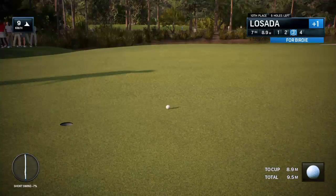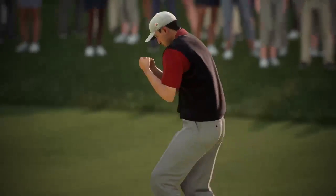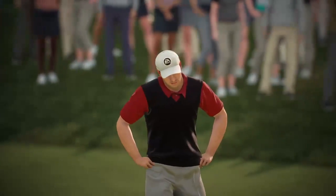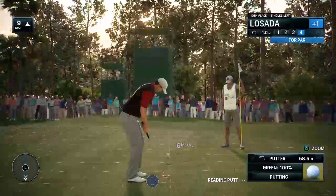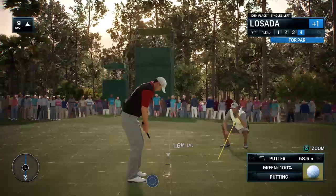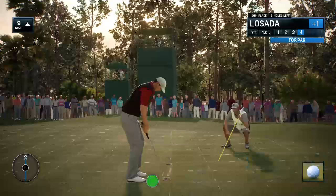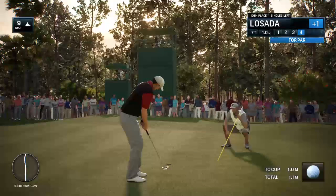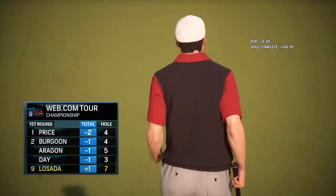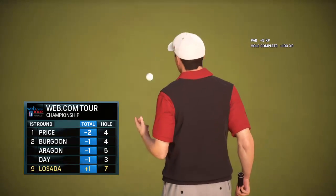Very well done. Almost made it. Yeah, there'll be no stress for the next one. Settles in over the putt. Okay, has it and stays at 1 over par.